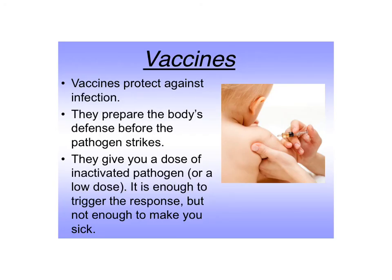Now, lastly, I want to talk a little bit about vaccines. Vaccines help protect you against infection by pathogens because they actually give you a little bit of the pathogen in a low dose or in an inactivated version of the pathogen. It's enough to trigger the response. So your body responds as though you've been infected. It's not enough to really make you sick. It's just a little bit of it. It's either inactivated so it won't make you sick, or it's just this tiny little dose that you might feel a little crummy the day you get the shot, but after that you don't really get sick.